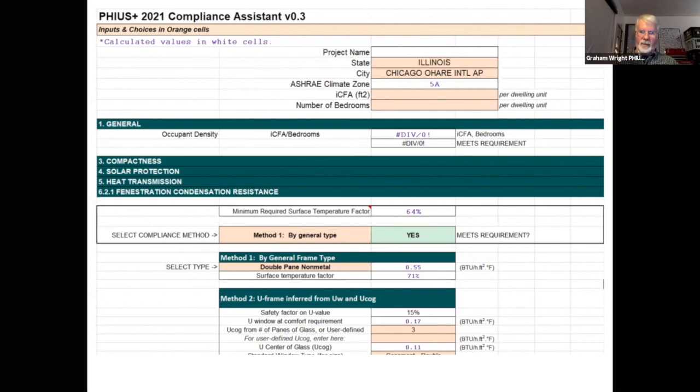So there's basically a workbook that's going to help out with these calculations, including, and you can see there are hidden sections there on compactness that aren't filled out. We're going to add capability or calculation support for those things too. But there's already support in there for complying with your window condensation requirement.